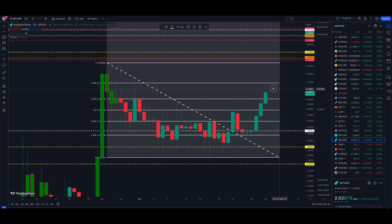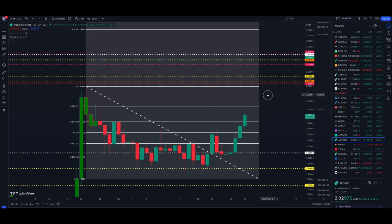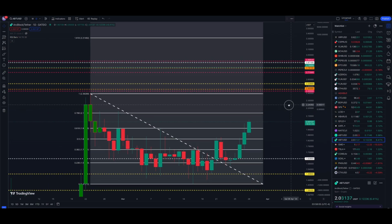So keep your eyes on this level right here, this $1.95. We want to see Arcblock close today's candle, which is the 28th of March, above that level. If that's the case, this thing could be ready to really, really run, break out to the upside, putting in new highs above 2.39.